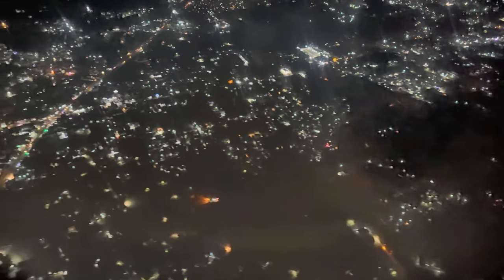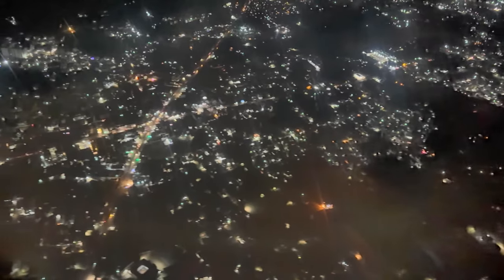So looks like it's time to land. Bahut hi choti flight thi. This was a pretty short flight. Less than 2 hours. So looks like we are about to land. I can see the city below. Aapko bhi dikh raha hoga. So let me fast forward and land hoke baat karte hain.